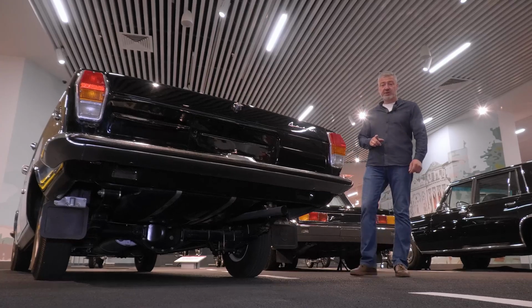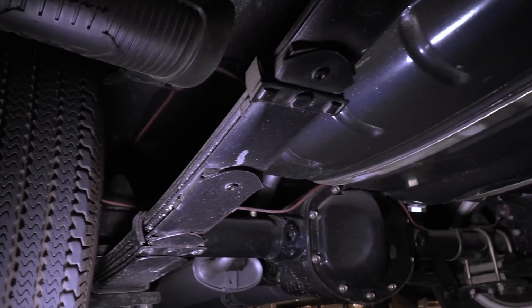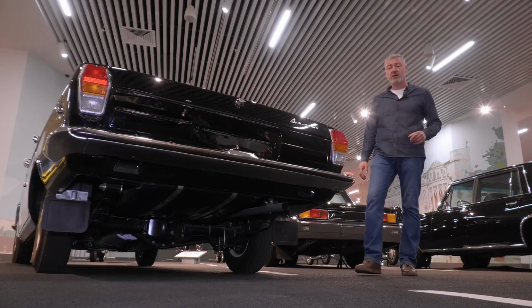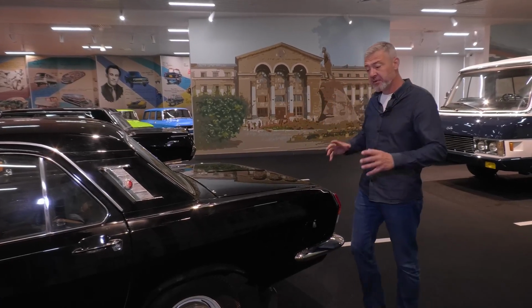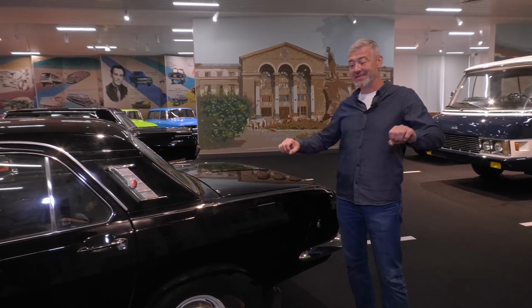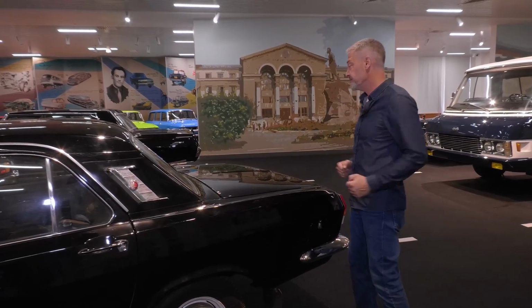But if you take a closer look, you'll see that the rear has stronger leaf springs. This is the Gaz 2402 station wagon, which is a well-known and popular vehicle model. And the front springs are stronger. The diameter of the anti-roll bar has been increased, and the track width has been widened.